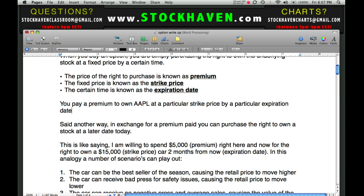The car can just get rave reviews. It can be the best seller of the season, causing the retail price of $15,000 to actually move higher. But remember, you're locked in at $15,000 because you paid $5,000 for the right to own it at $15,000, and that $15,000 strike price cannot change. That is what you own the right to.